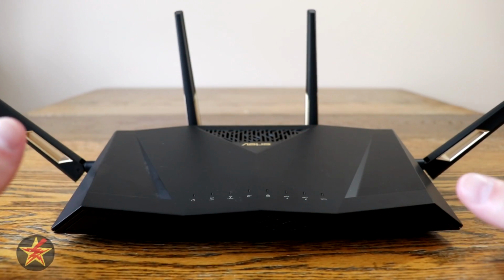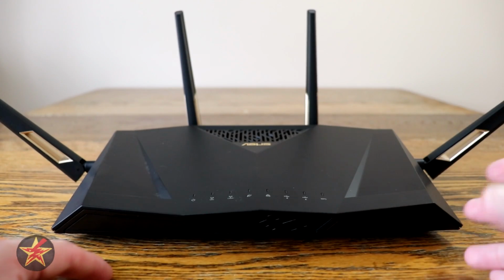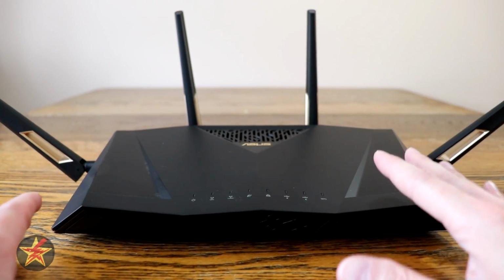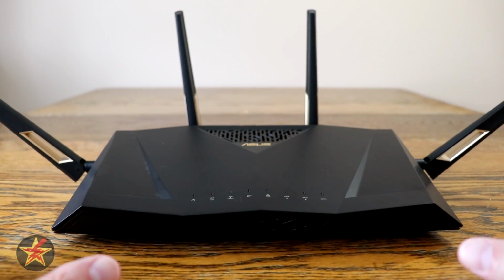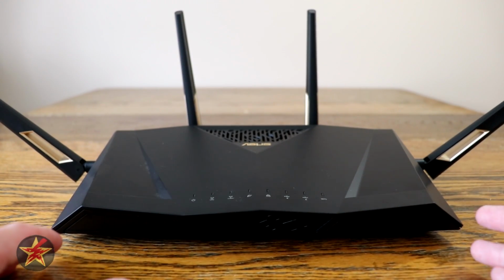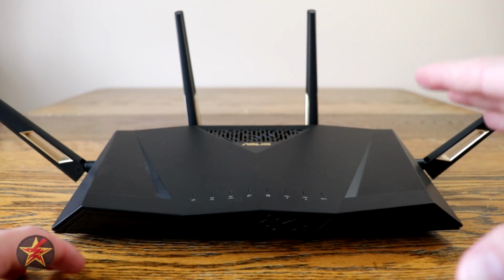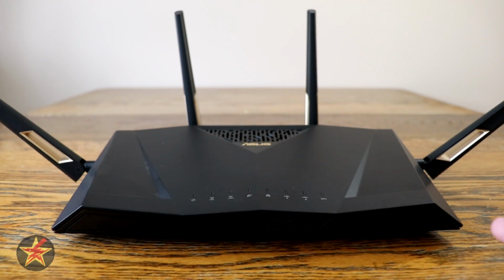Hopefully that user interface walkthrough was helpful to give you an idea of what to expect if you wanted to actually toy with some of the settings on your Asus router. You don't have to do anything. You can plug and play this, but if you really wanted to get down into the nit and gritty of what you could do with this, that's the interface and that's how you can do it.